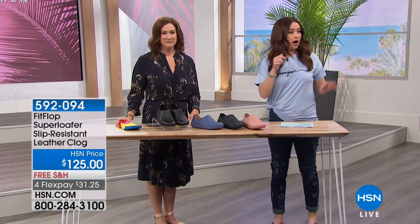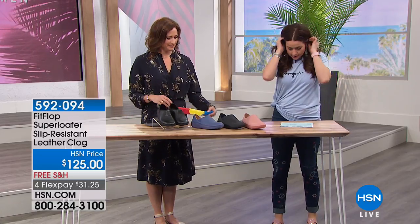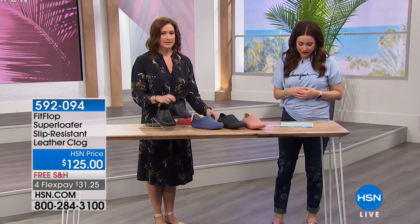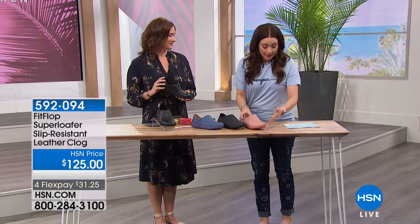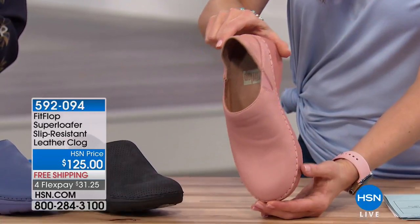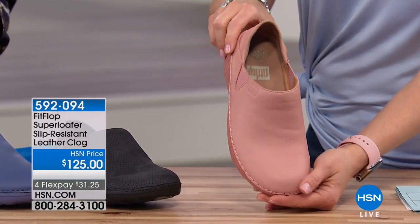All right, already very popular. They are very limited. This is going to be your slip resistant leather clog. We'll talk to you about the technology that goes into these again, but let me show you the colors that are available, whole sizes only. So if you are a half size, simply size down, unless you're a wide foot, then size up.